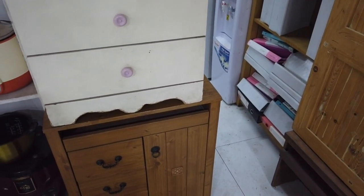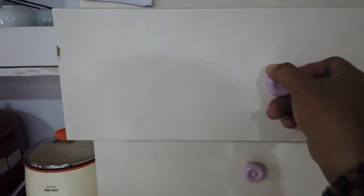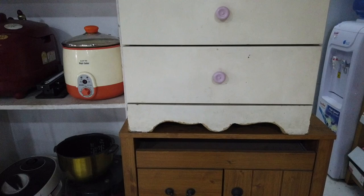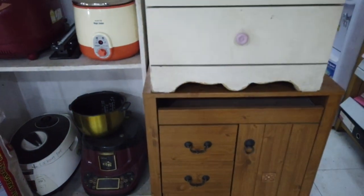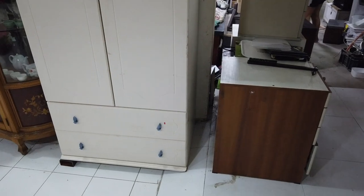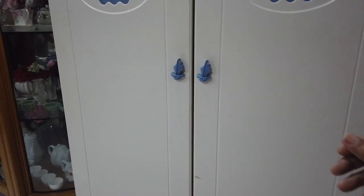Here, no entry this area. That's her cooking area, I suppose. That bedside cabinet or drawer is 2,000 pesos. Then you go. This cabinet is 12,000.